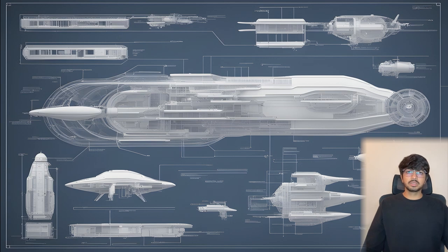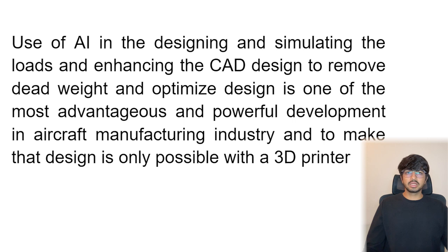Manufacturing entities like SpaceX and NASA are actively exploring 3D printing on a large scale for developing habitats and infrastructure on Mars. Numerous future developments are anticipated in 3D printing technology and its applications within the aircraft industry, promising to revolutionize manufacturing capabilities and advance aerospace engineering.